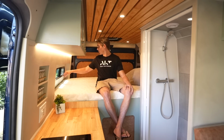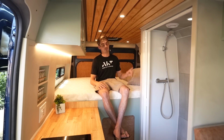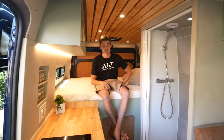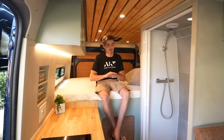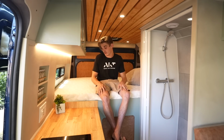It does have small bunk windows on either side as well. With the fan above, you get a great cross breeze and it can stay really cool. Also a good way to kind of check out what's going on outside of the van while you're just lounging. And I do have to say, this is the most comfortable mattress we have ever put in a van. It is unbelievable. 6-inch memory foam, but I don't know what they did to it.